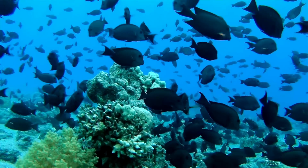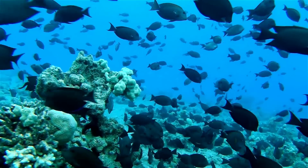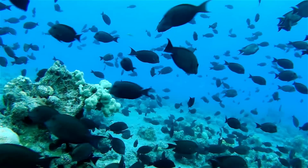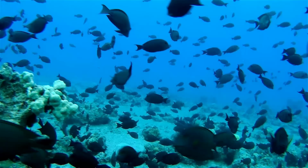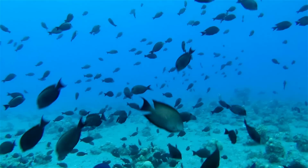And then when a female is ready, she'll approach the male. Together they'll rise up into the water column, releasing their gametes simultaneously. A single female can release thousands of eggs during the spawning event, though the exact number hasn't been well documented for this species. The eggs are pelagic, meaning they float in the open ocean, and are completely transparent, making them nearly invisible to predators.